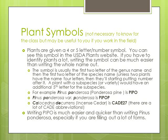So this is just an easier way, if you are doing field work and writing down plant names. I just want you to have that information in case you ever are in that situation, and you'll know what these plant codes are.